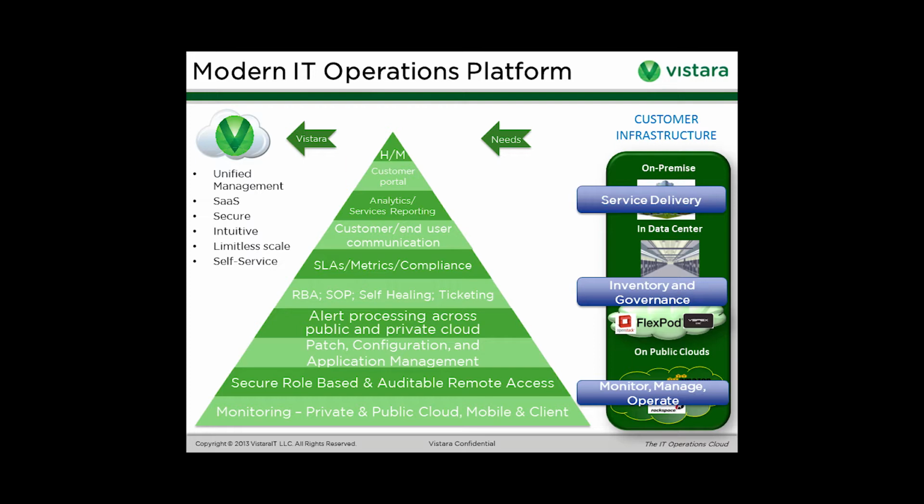Then Vistara has a wide variety of built-in analytics and service reporting so that you automatically, simply by adopting Vistara as your management solution, get a wide variety of standard reports built for you, including an executive summary report that gives you a monthly summary of the performance of all of your infrastructure, cleanly formatted for you as a presentation. So with Vistara, IT professionals can spend less time editing presentations to describe the performance of their infrastructure and more time developing and deploying new services.